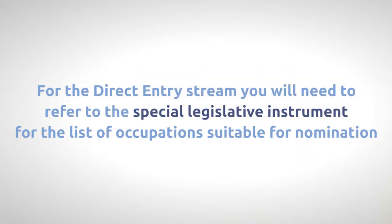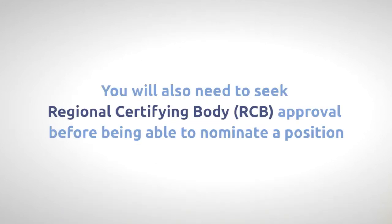For the Direct Entry Stream, you will need to refer to the Special Legislative Instrument, which provides the list. The occupations are specified in the legislative instrument. You will also need to seek Regional Certifying Body Approval, RCB, before being able to nominate the position. More details about the RCB are explained below.